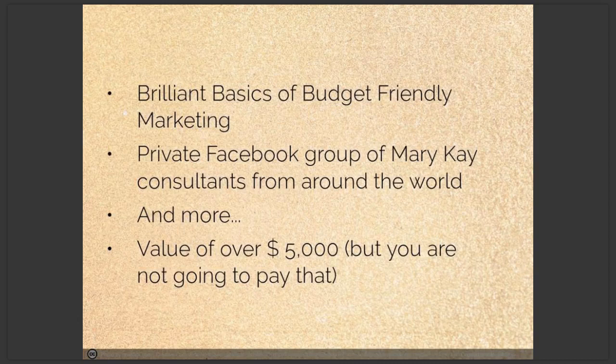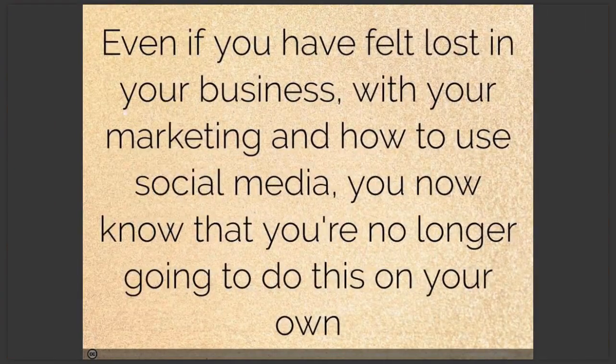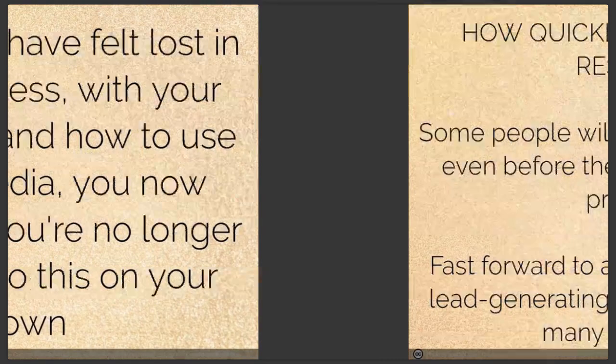I'm making it as cheap as I possibly can so that I can cover my expenses and I can help you guys. And we're all going to do this together and get lots of leads and sales going. So even if you felt lost in your business with your marketing and how to use social media, you now know that you're no longer going to do this on your own.